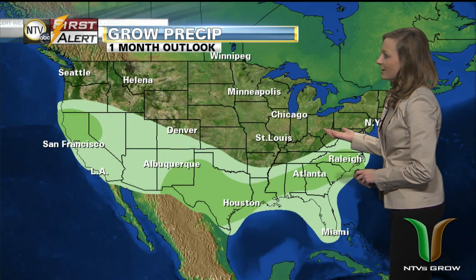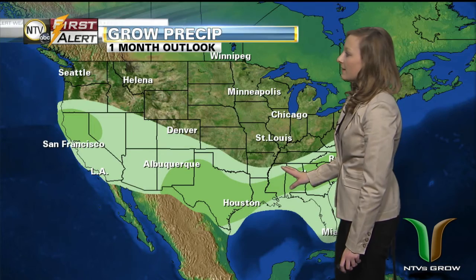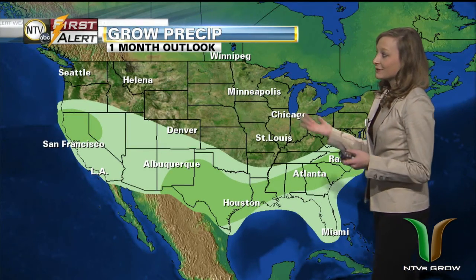But here's a look at our 1 month outlook for precipitation. This green indicates above average chances for precipitation. Now everywhere else that is not shaded, we are looking at equal chances for normal, above, or below normal precipitation across that area. But here's a look at our 3 month outlook.